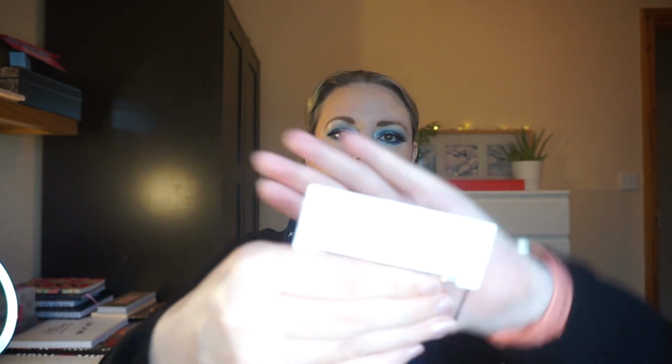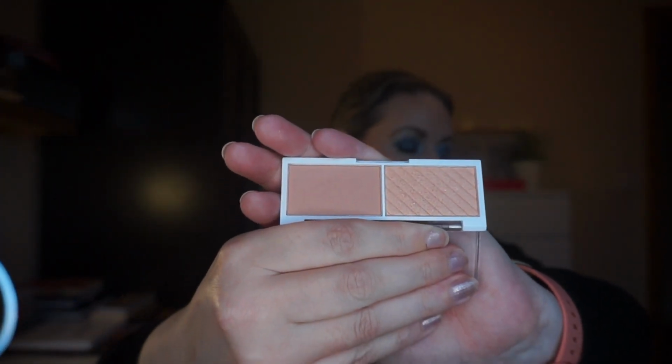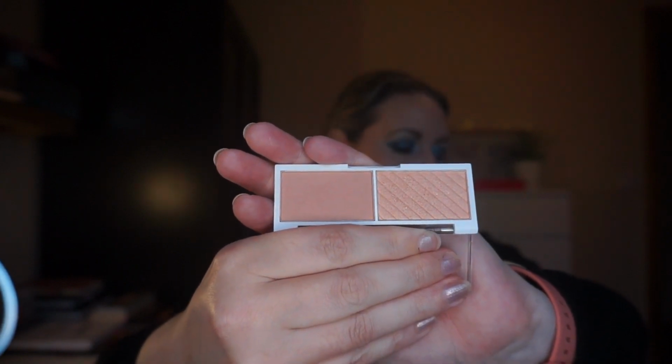Okay, so that is that one. And the other one I have then is, what are you called? Are you called watermelon? You are. You're called watermelon, which I think is odd, because I would have thought this is more watermelon. Maybe not. This is it here. So this one I don't love as much. A very meh shade, I've said. Doesn't really show up on me.